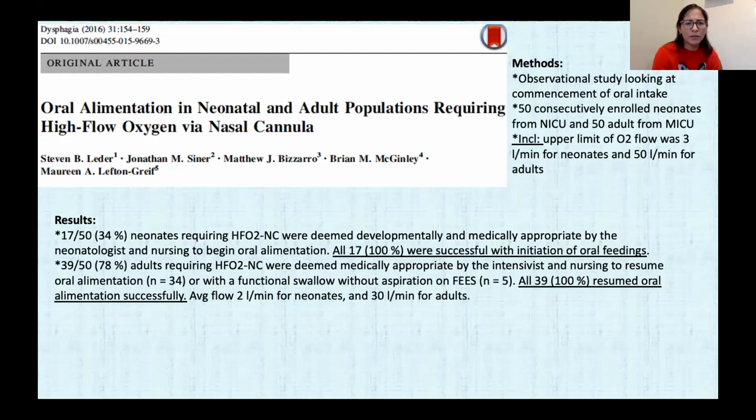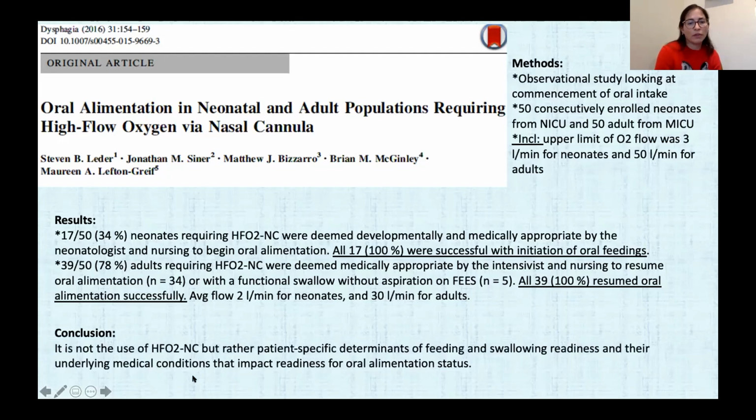And they found that all of the 17 babies that were deemed appropriate to commence an oral intake were successful with initiation of oral feedings whilst on high flow, and all of the 39 adults that were deemed appropriate to commence an oral intake resumed oral intake successfully whilst on high flow. Based on these results, they made a very brave conclusion that it is not the use of high flow nasal oxygen, but rather patient-specific determinants of feeding and swallowing readiness, and that their underlying medical condition is what impacts the readiness rather than the high flow nasal oxygen.